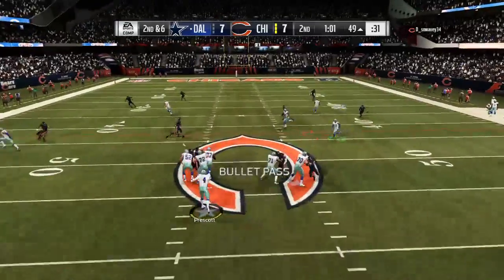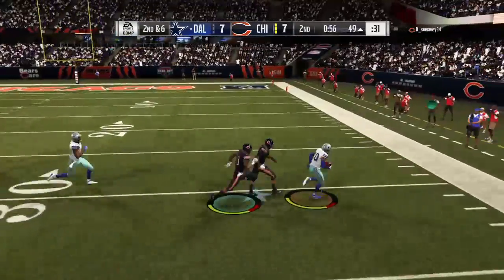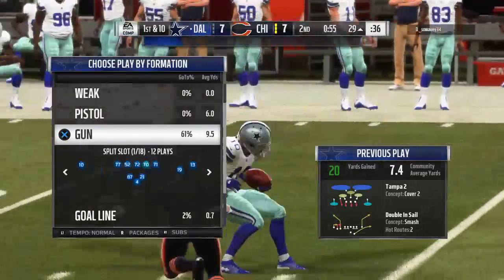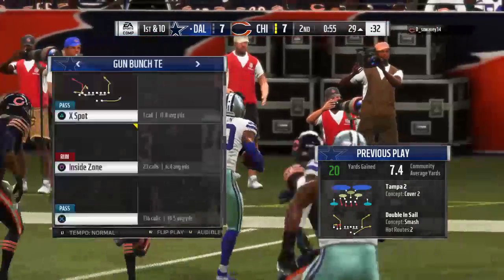Second down, Prescott. Over the middle, he hits Austin. And shutting him off, now open field. And he is out of bounds, but not before he's inside the 30. He's got his first catch here before halftime, and it goes for a first down.